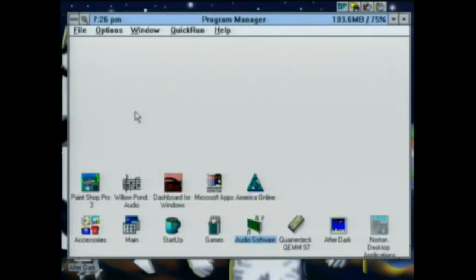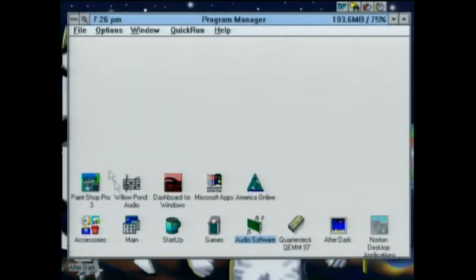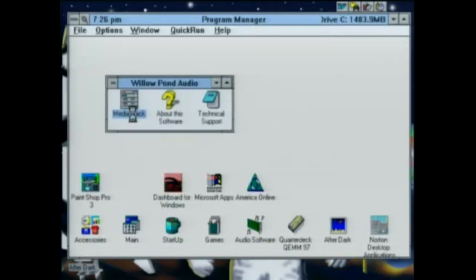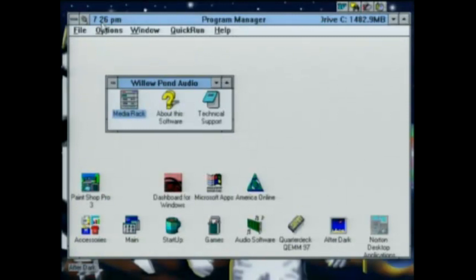Anyway, let's go through the program groups. First up, we have PaintShop Pro 3, Media Rack, which is a very nice multimedia player for Windows 3.1. It gives you a CD player, MIDI player, wave player, and the audio controls. Well, I also forgot to mention that with Plugin, it also adds a little clock to all the title bars. Let's get out of this group.